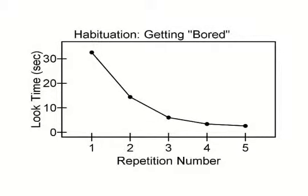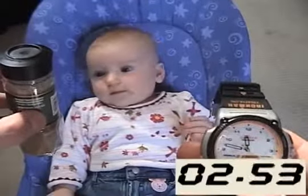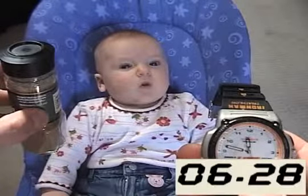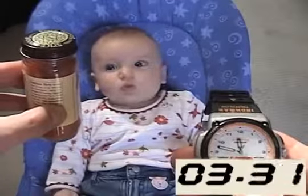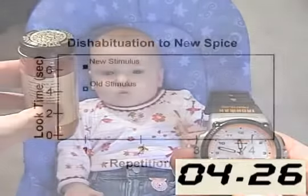So we've gotten this baby bored with cayenne pepper. What if we show her a new object? Let's watch her first ever experience of seeing a jar of celery salt. She looked for about 6 seconds. When I switched back to the cayenne pepper, the looking time was about 4 seconds.